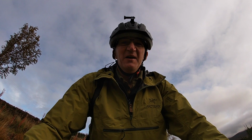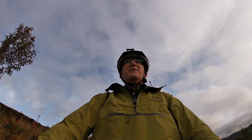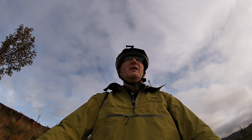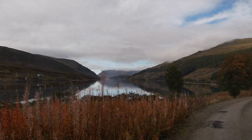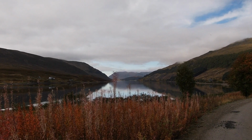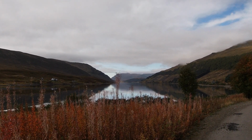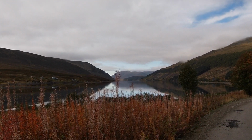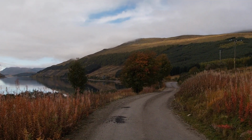Oops, sorry, I've fallen off my bike there. I'll do a bit better filming as the day progresses, but for now I'll just grab the camera and I'll pan it round, show you where I am. So there we are, folks, looking right down Loch Ericht, away down to the big hills, Ben Alder and Ben Alder, and this is my track here, a beautiful track.